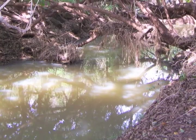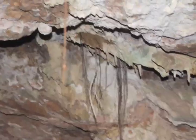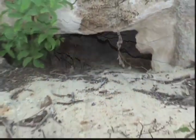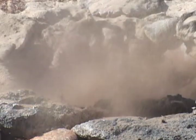That was done by a spring which is upslope from this area, which eventually created an underground river flowing under the limestone and producing underground caverns. As the caverns became larger and larger through dissolution of the limestone, the top eventually fell in, therefore creating what we call a sinkhole.